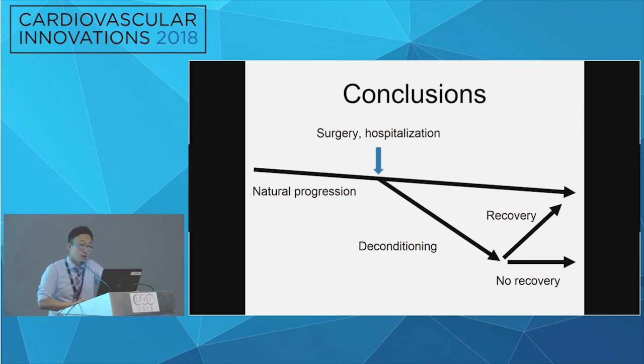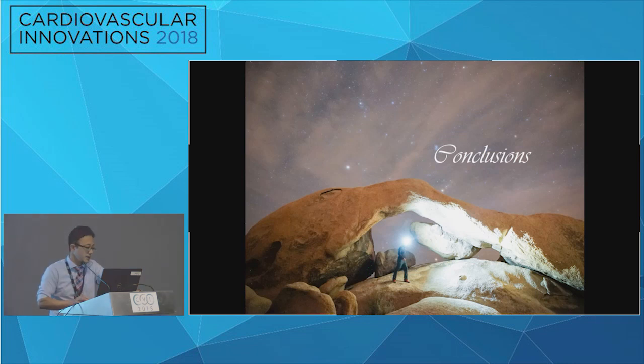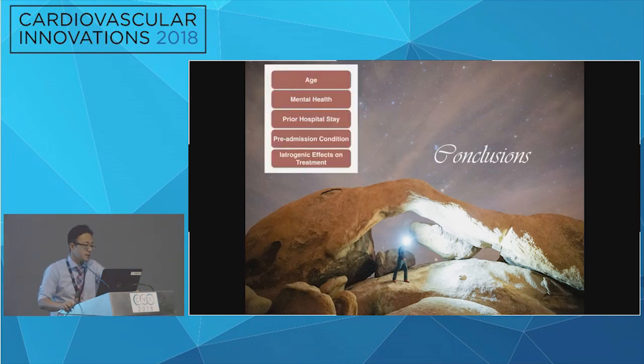And in order to find out who's going to do well and who doesn't do well, you really have to know these risk factors that I talked about.